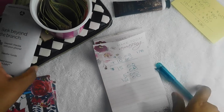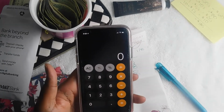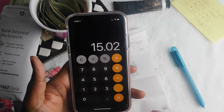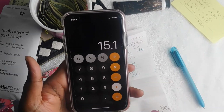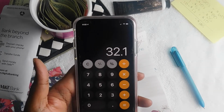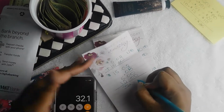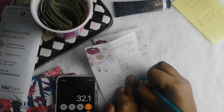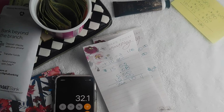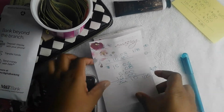So if we add this all up, where's my calculator? All right. If we add this all up, we start out with $15.02 plus 0.08 plus $5 plus $12. We are up to $32.10, and that is pretty good. $32.10, and today's date is, what is today's date, guys? The 15th. So that's what we got.